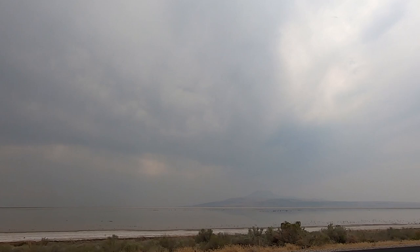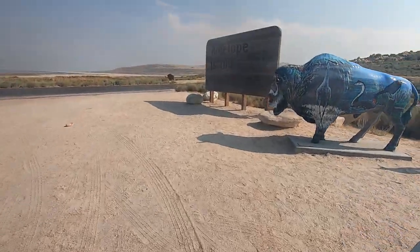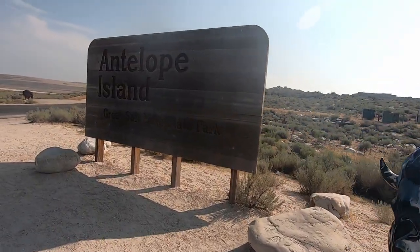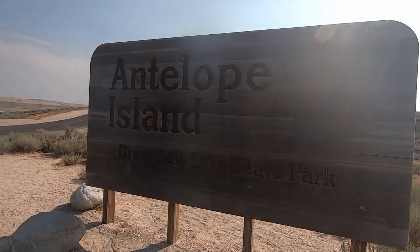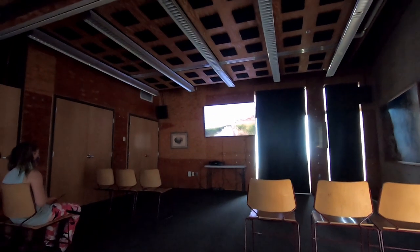Trying to figure out where to sleep that night, we learned there was campsite availability at Antelope Island State Park, and it seemed like a cool place to visit, so we drove on over. The visitor center was great.